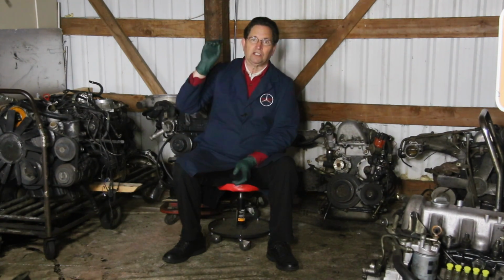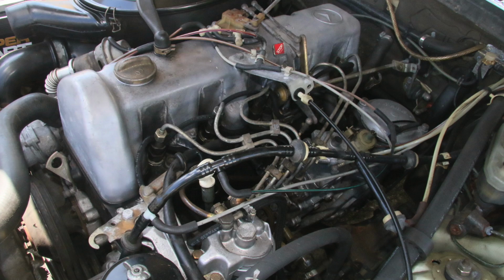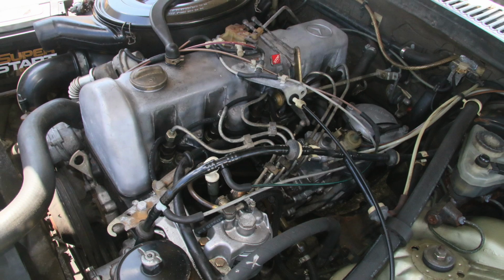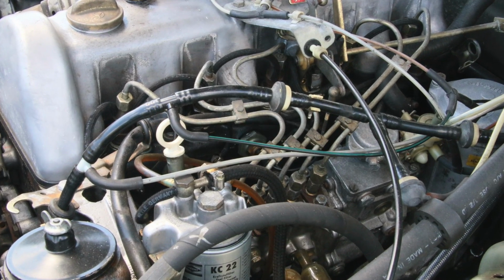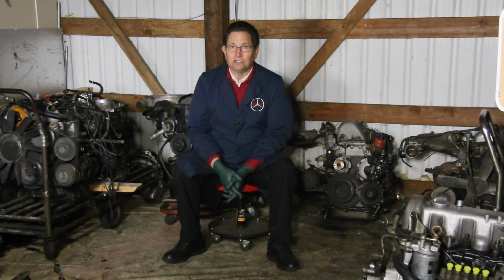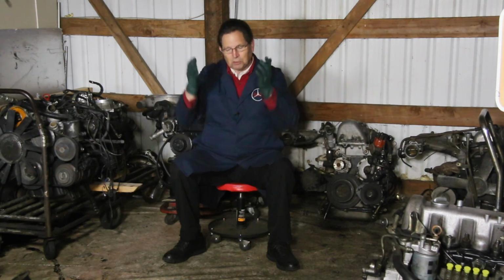Then I have one other engine outside. I'm going to go out and run that for you, and I'll put a little link so you can hear that engine run. It's a really nice turbo diesel Mercedes engine that only has 120,000 miles on it. It's getting hard to find engines with the low mileage most of these have, and I've kept them specifically because they're really, really good engines.